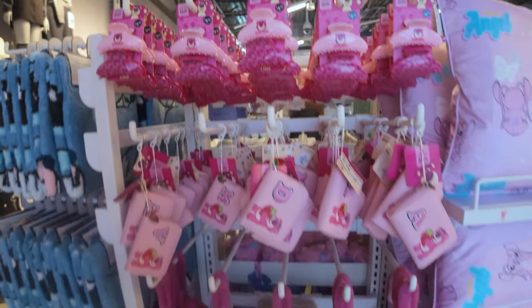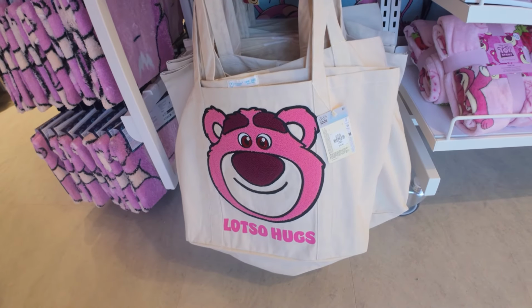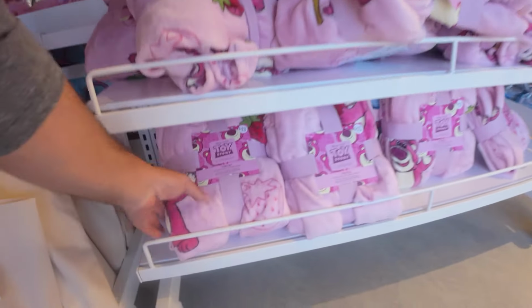All of these are new. And actually, oh, look down here on the bottom, all the way down. It's a little canvas tote bag. It says Lots of Hugs. I like that one. That one's $12. Oh, look at the throw. How much is a throw?